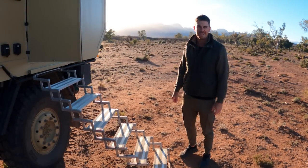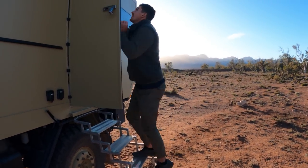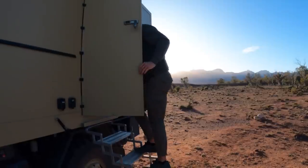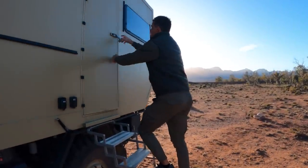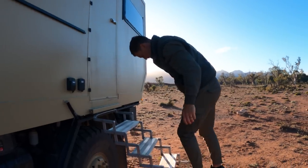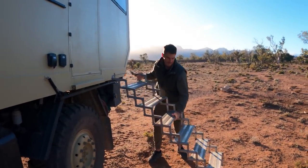Good morning. All right, it is time to hit the track. So I'm going to pack up. This is our awesome campsite. We've done our off-road checks in the camper. Lock that up. And we are ready to hit it.